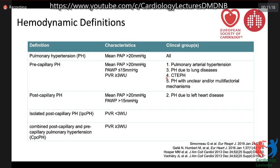So this is the more rare one, the PAH. And this here is the definition. And anything else you see is postcapillary, very common. Almost everybody has it. It was said in the opening of this seminar. Very true. And here it is a comorbidity of left heart disease. It's not a main disease, it's a comorbidity.